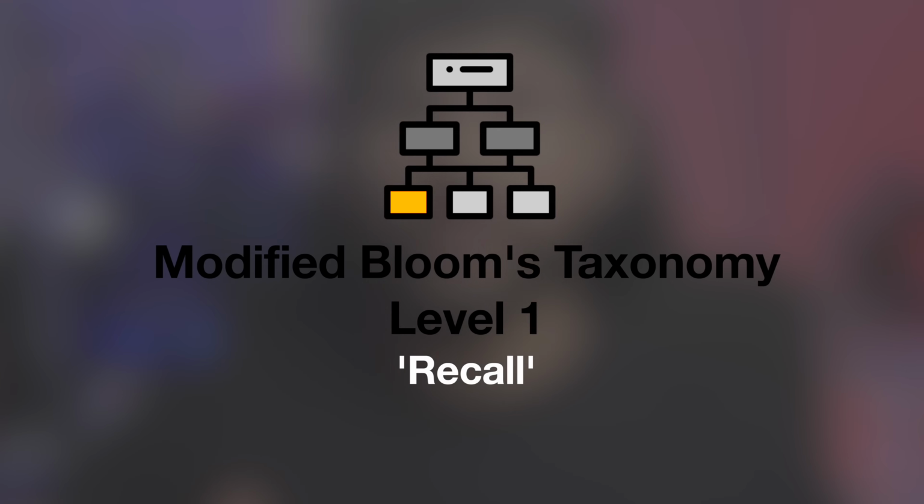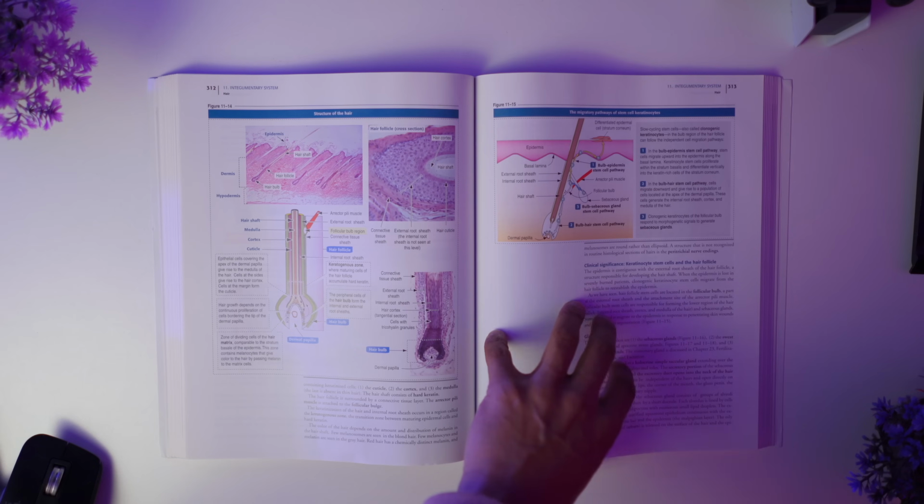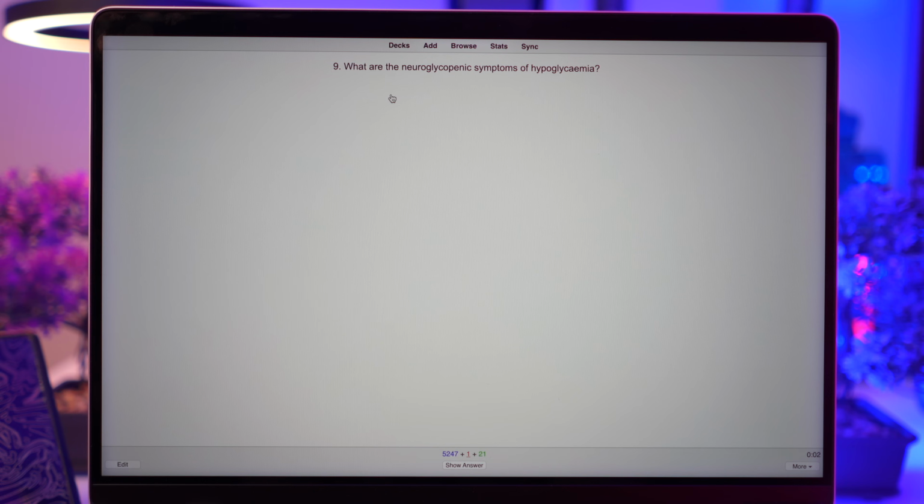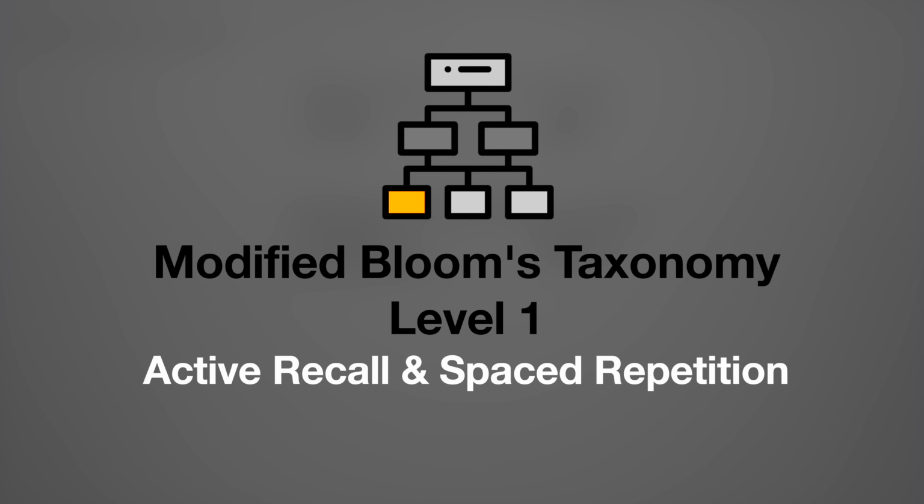So at the bottom of the pyramid is something we've spent a lot of time on, so I think it's safe to keep it short, and that's knowing how to recall facts and basic concepts, so knowing how to remember things. I've had to learn thousands of random facts at med school, so this is something I've had to master, and the best way to remember is by using active recall and spaced repetition.